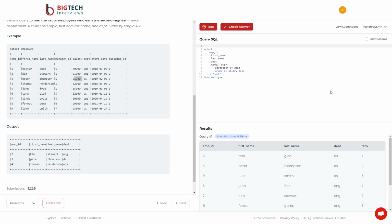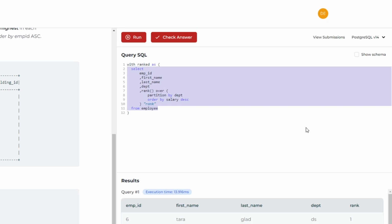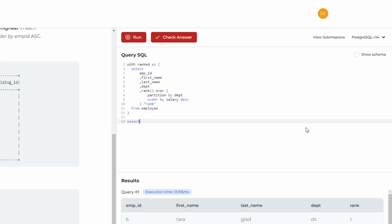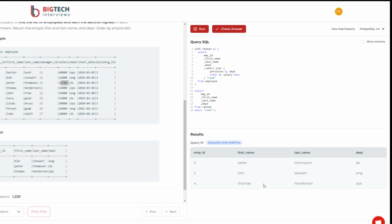And what we're going to do is we'll put that in a common table expression, a CTE. So we'll call it ranked. And this is going to basically make it like a subquery. Like it's going to be a query that gets executed in memory so that you can use it again for something else. So we'll select everything that we know we're going to need: employee ID, first name, last name, and department from our CTE. But we only need where the rank is equal to 2. That's really all there is to it. Okay, so we've got the correct people here.